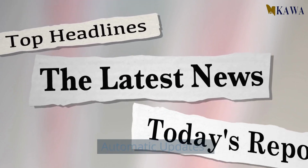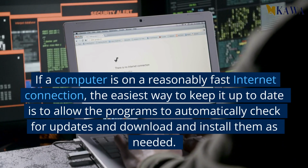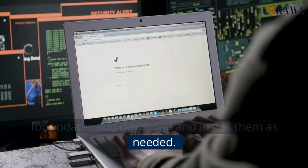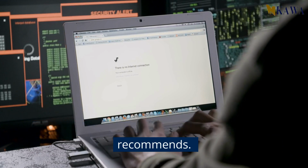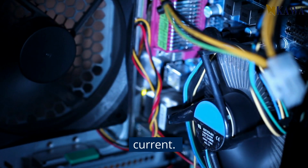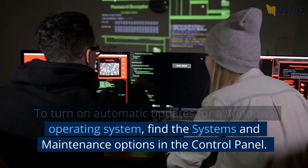Automatic updates. If a computer is on a reasonably fast internet connection, the easiest way to keep it up to date is to allow the programs to automatically check for updates and download and install them as needed. When setting up a new computer with Microsoft Windows, this is the choice that the software recommends. It does not require any action on the part of the user and results in a computer system that is current.